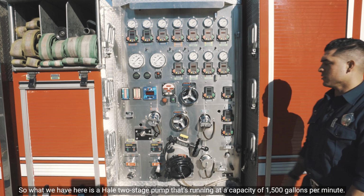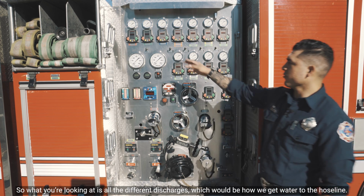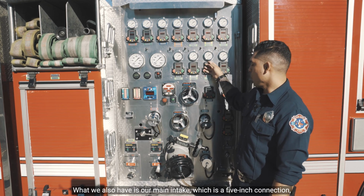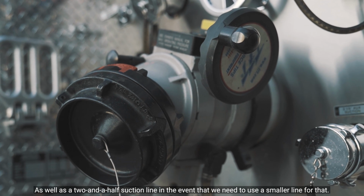So what we have here is a Hale 2-stage pump that's rated at a capacity of 1,500 gallons per minute. So what you're looking at is all the different discharges, which would be how we get water to the hose line. What we also have is our main intake, which is a 5-inch connection, as well as a 2.5 suction line in the event that we need to use a smaller line for that.